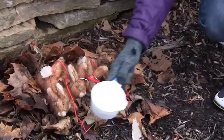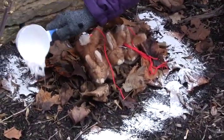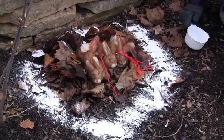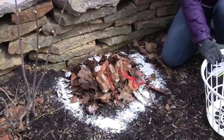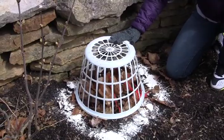The flour test is you want to take flour and spread it all the way around the nest in a pretty thick circle. And then you'll want to check after dawn and dusk again for footprints. If you have outdoor pets that might be bothering the nest during the day, you can take a laundry basket and place it over the nest of bunnies during the day. If no mother is present taking care of the baby bunnies, then it's possible that these rabbits are orphaned and they will need medical attention.